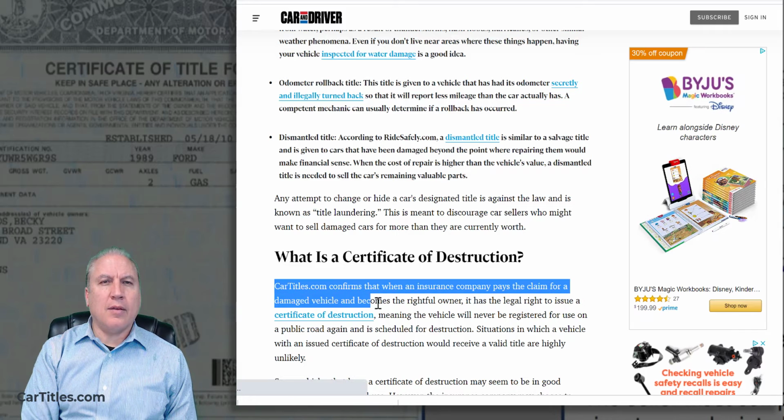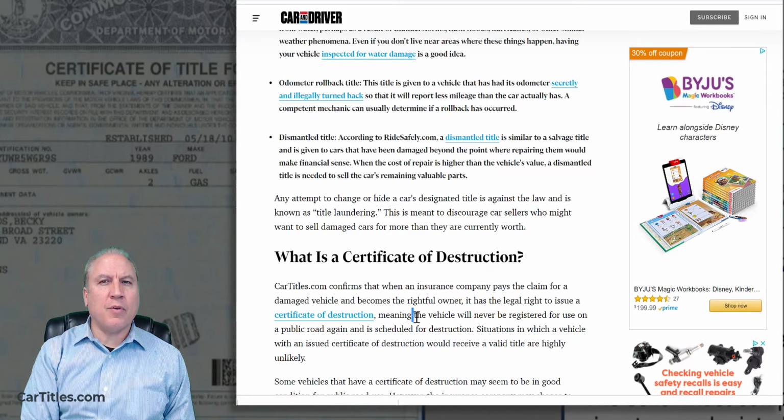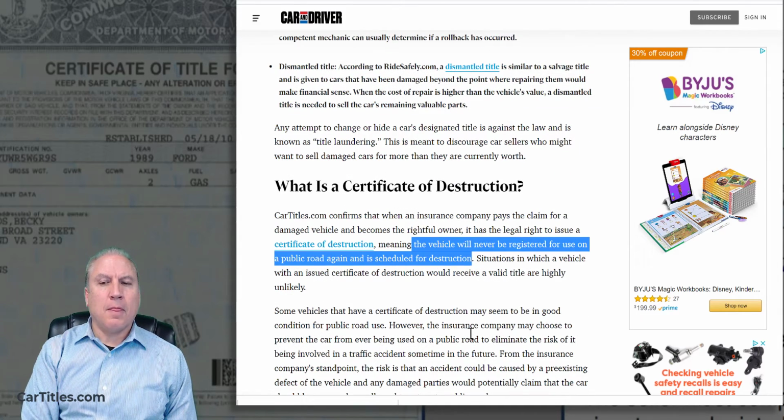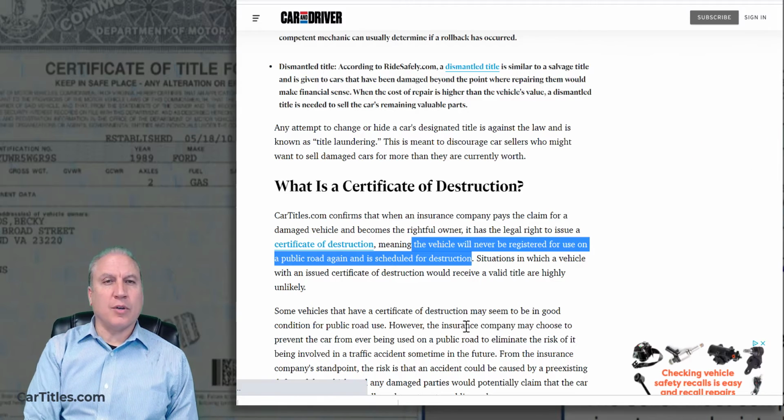When a vehicle is declared a certificate of destruction by an insurance company, the vehicle will never be registered for use on the road again. It's scheduled for destruction. So it can be a recovered theft. It could be a heavily damaged vehicle. It could even be one where the insurance company, just because they don't want liability, makes it a certificate of destruction. Be aware that certificate of destruction is also called non-repairable or junk or parts only in some states.